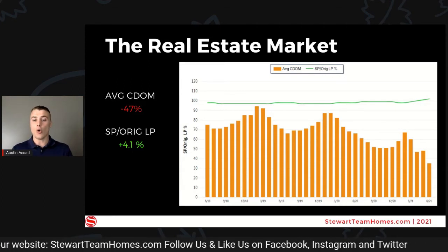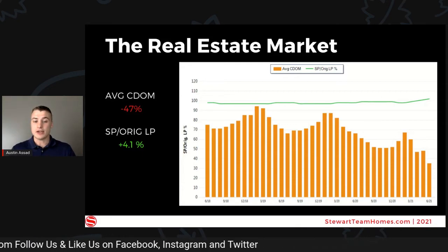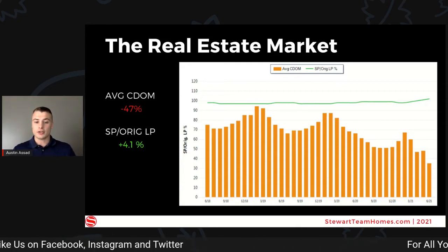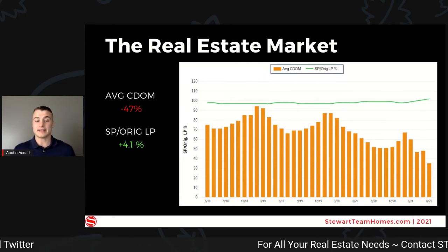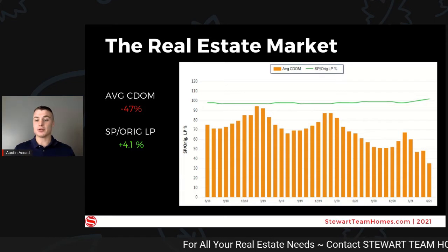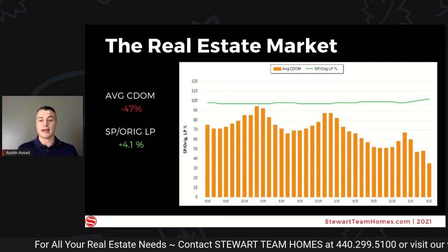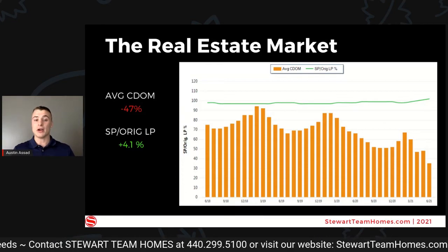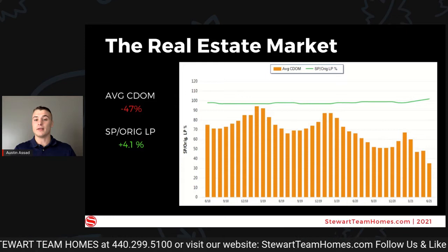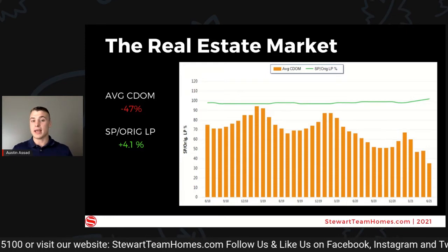And then taking a look at the orange bar graphs is the days on market. As you can see, we're just above about 34 continuous days on the market, which is 47% less time on the market than last year, June of 2020. So homes are not lasting very long and are basically at an all-time low in terms of how long homes are staying on the market.